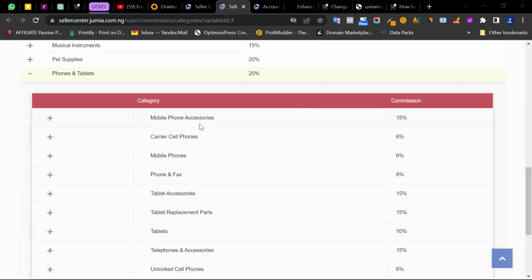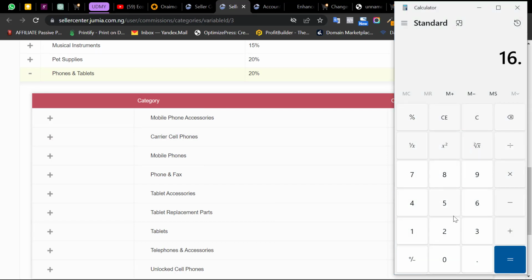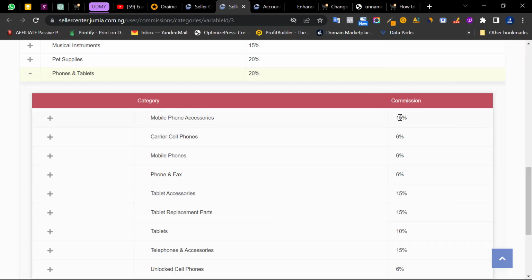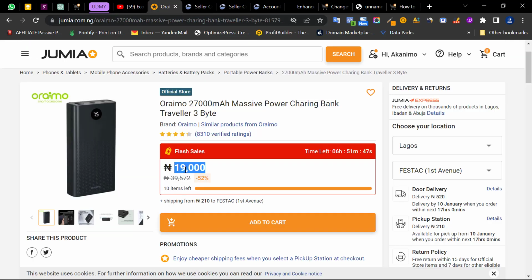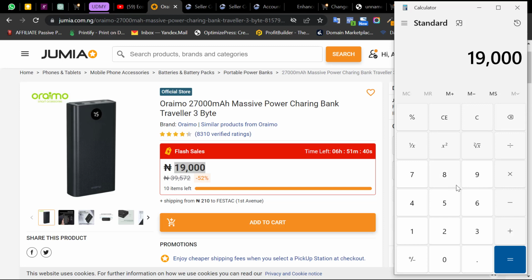So to properly get the right figure you're paying, we'll go to the calculator. Jumia says you're paying 15%, which in the real sense, you're paying 16.5% because you must add the 1.5% for VAT. So basically, for this particular item you're selling for 19,000, let's say you're selling for 19,000, you're going to pay 0.165, which is 16.5%. So Jumia is taking 3,135 naira from you whenever you make a sale as their commission.